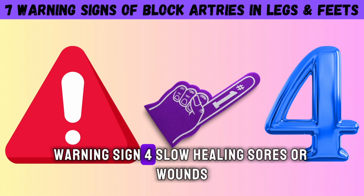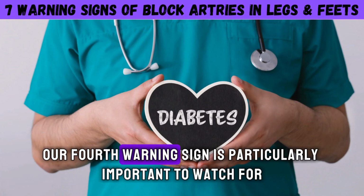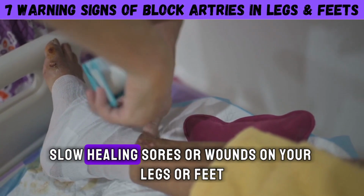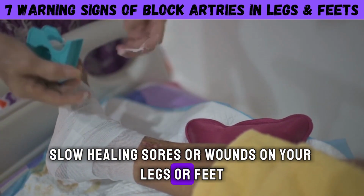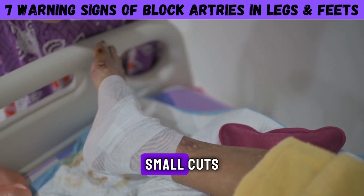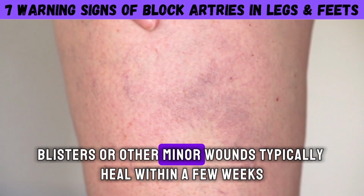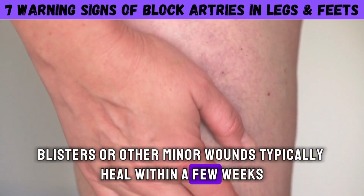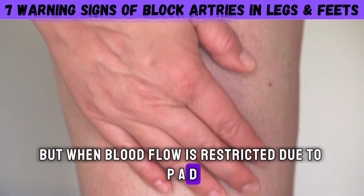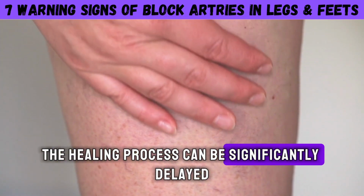Warning sign 4. Slow healing sores or wounds. Our fourth warning sign is particularly important to watch for, especially if you have diabetes. Slow healing sores or wounds on your legs or feet. In a person with healthy circulation, small cuts, blisters, or other minor wounds typically heal within a few weeks. But when blood flow is restricted due to PAD, the healing process can be significantly delayed.